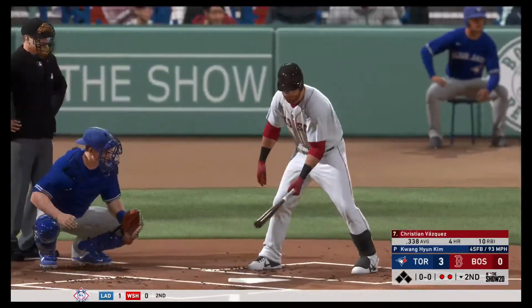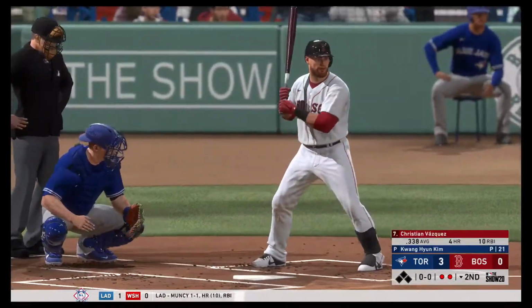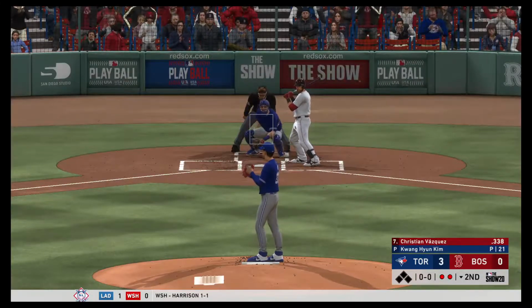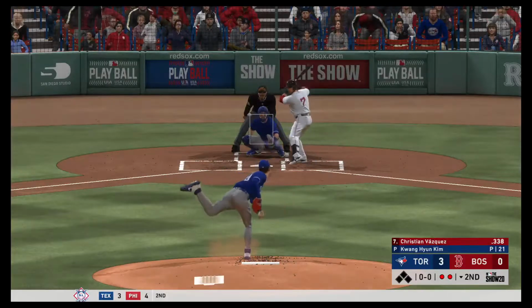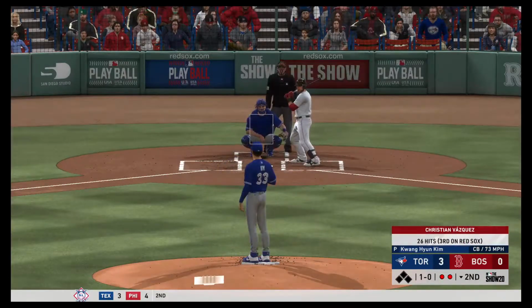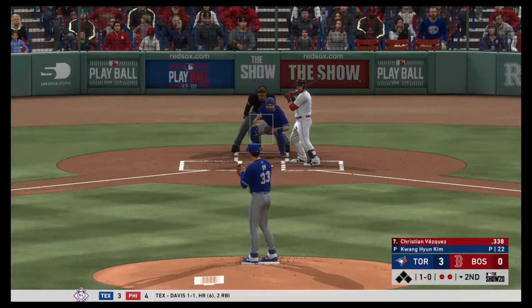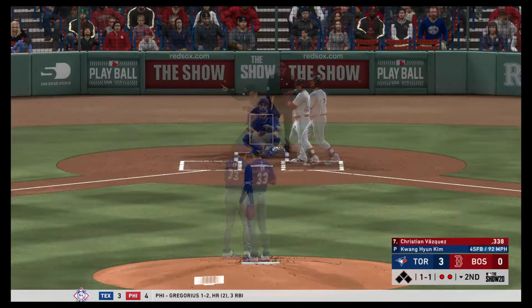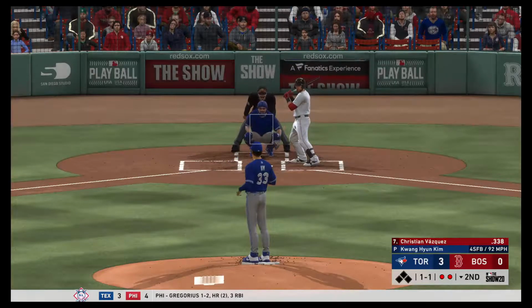Out number 2. So digging in now, Christian Vasquez. He'll try to make something happen with 2 gone in the bottom of the second. There's a breaking ball that couldn't quite catch the inside. A 1-1 count now to Vasquez. I got a ball, 1 strike.